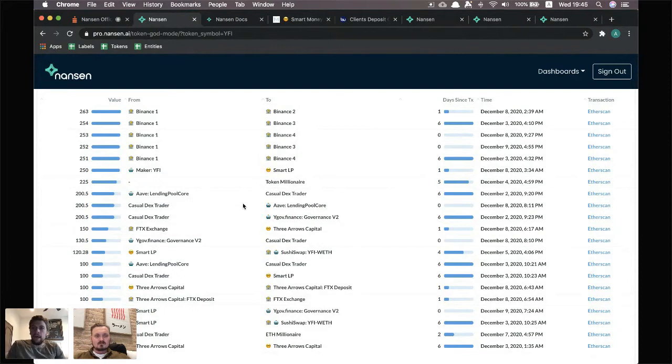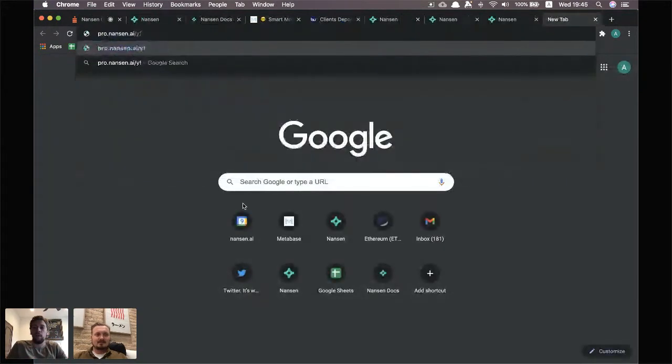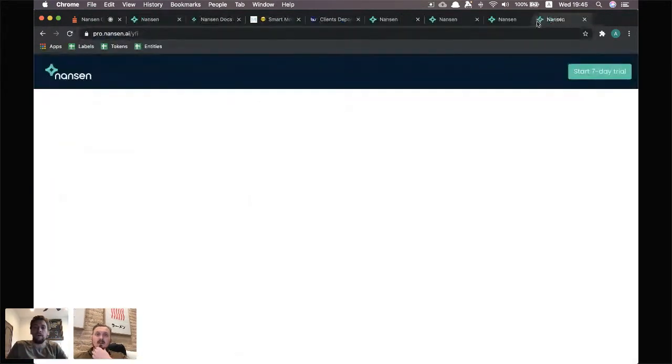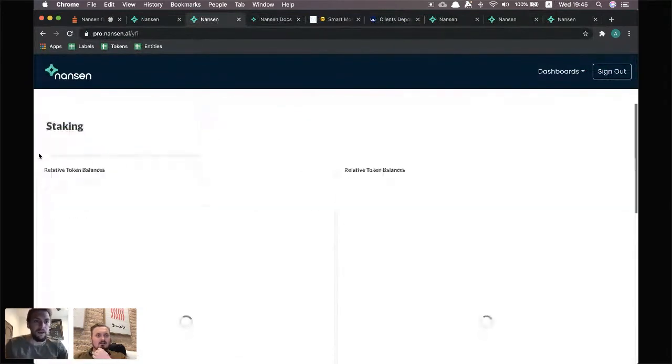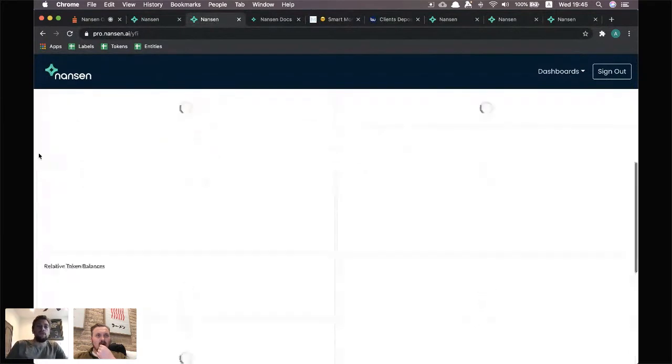Mike has asked about a label for early yield farmers. I think this is a great one. Basically, labeling addresses that have been within farms, like top farms within the first 12 hours, or maybe 24 hours. This is a great example, Alex, that you're pulling up here. We do somewhat do this for YFI, which is one of the notable farms.